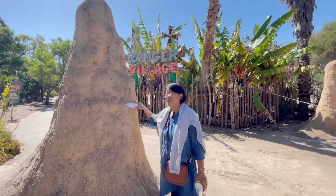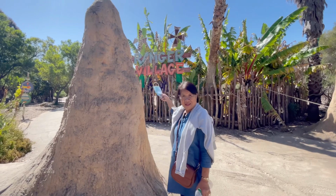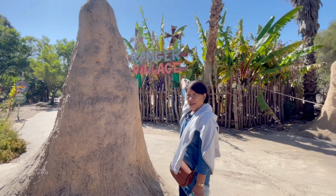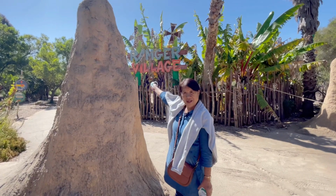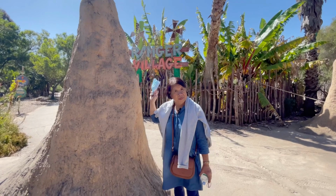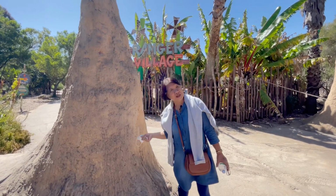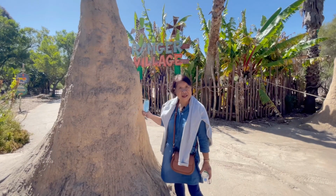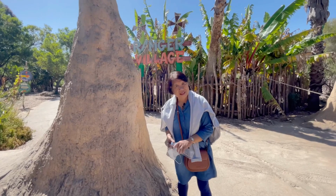This seems to be an anthill preserve. Anthill. That is Rangers Village. What do you mean by rangers? Rangers are people who take care of the animals, taking good care of them, and they even die while they are protecting the animals.